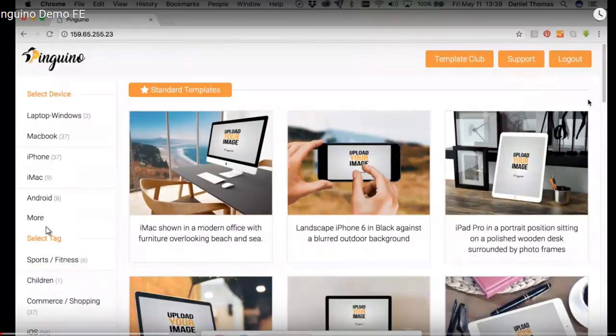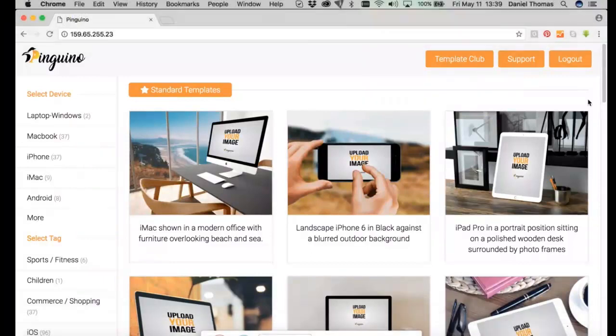You exactly what the system's capable of and how super easy it is to use to create fantastic mockups. Okay? Welcome into the system. This is what the system's going to look like when you log into your members area. And you'll see on the left hand side there are numbers of different devices there. Laptops, MacBooks, iPhones, iMacs, Android devices, and so much more.